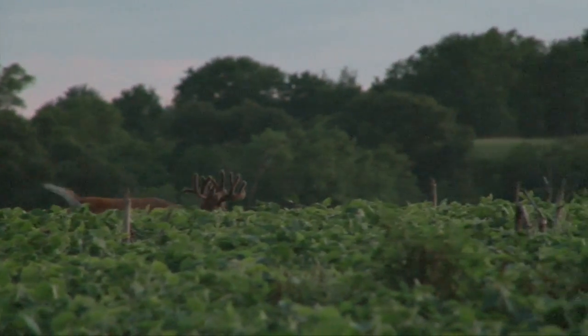Well, how awesome was that? Jawbreaker, I mean, he couldn't have been 15 feet away. He came down here where we got the trail camera. I've been getting him on the trail camera, and it's been showing up just after dark.